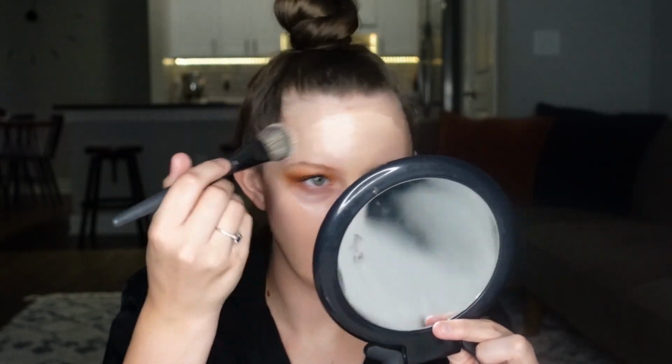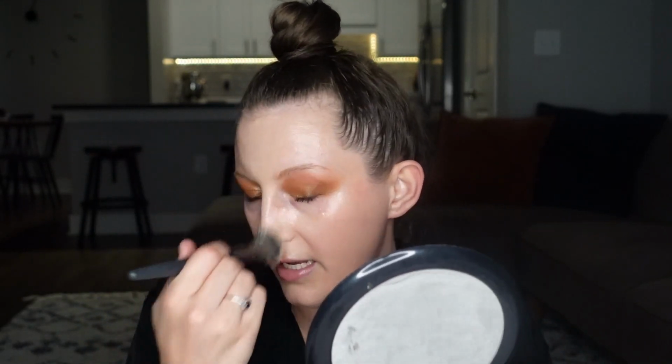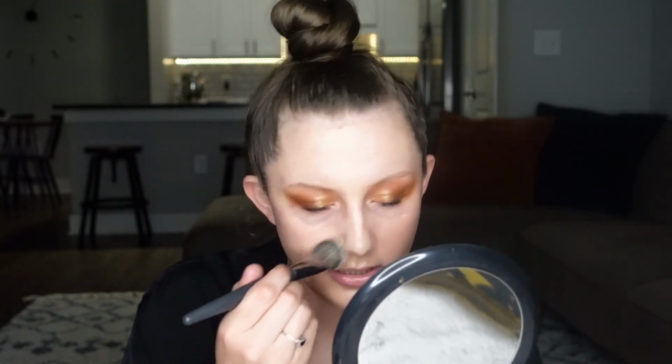But as per usual, I'm gonna first apply this with a brush and spread it out in a nice even layer across my skin. And I will say, the one thing I don't like about luxury products is they always have fragrances, and this does have a pretty significant fragrance, but it does dissipate and I don't smell it throughout the day. It's pretty much only when I first apply it. And once I blend this in, it's gone and I don't smell it again.